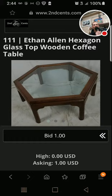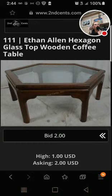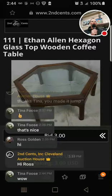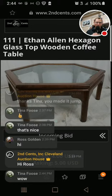You want to talk about another nice piece of furniture, Ethan Allen. Hexagon, glass top, wooden coffee table, Ethan Allen. Any of you guys ever went in an Ethan Allen store? No, because everything costs too much money. This table's probably $1,000, I'm serious. You ever go to Ethan Allen, you'll walk right out. You'll be like, I'll go to Second Sense and buy my furniture from now on.